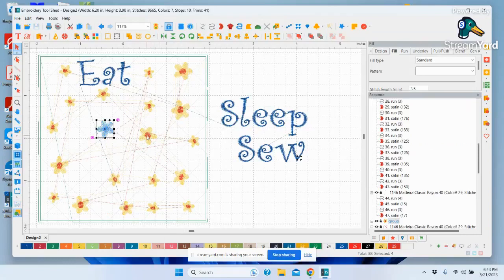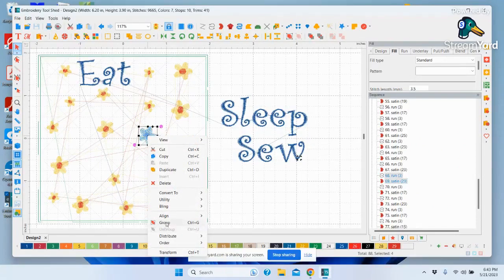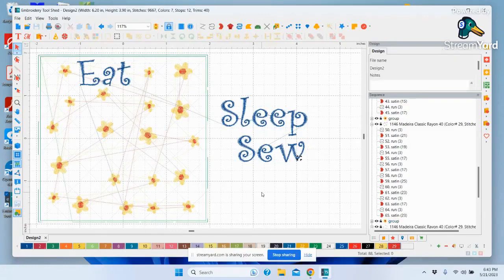And then I'm going to do the same thing over here. So what I did is I kind of had a little box. I made a box around that whole area. That's the flower. And now let's look in the sequence view. So yes, so you can see here's a run and a satin and a run and a satin. So I was missing a little bit of that flower. So I'm going to right click now and I'm going to group. Okay. This is the hardest part about this, is that these come in grouped, but you need to move them around.